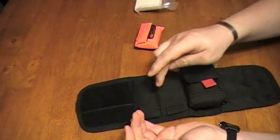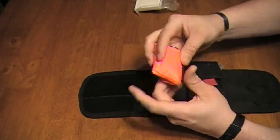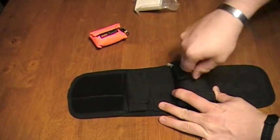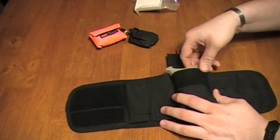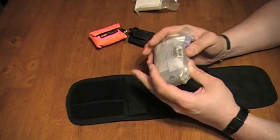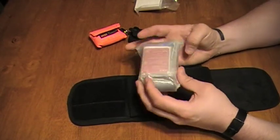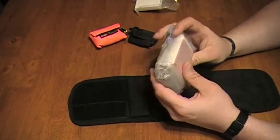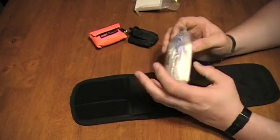A TK4 tourniquet, which is about the same size package-wise as this, fits down in there pretty good. This main pouch, I carry a pair of gloves, and I forgot the name of this particular product. I got this from Tactical Response Gear Shop. It has a small roll of duct tape in there, has the H&H compressed gauze, got a TK4 tourniquet, gloves.